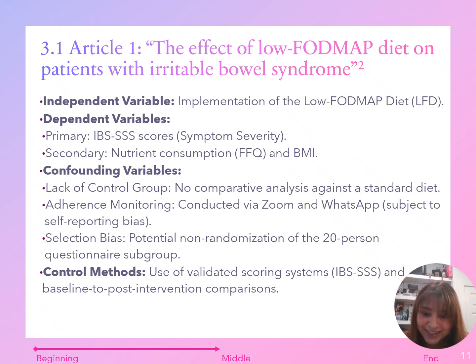So, of course, the independent variable was the low FODMAP diet. The dependent variables were, of course, the severity of their symptoms, which was measured with the IBS-SSS. And then the secondary was nutrient consumption that they measured with the FFQ, and then, of course, their BMI. Some confounding variables: there was no control group, so they couldn't do any comparative analysis.